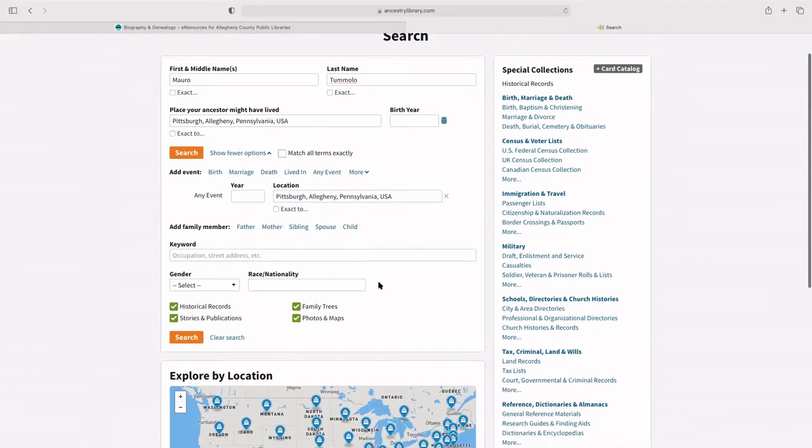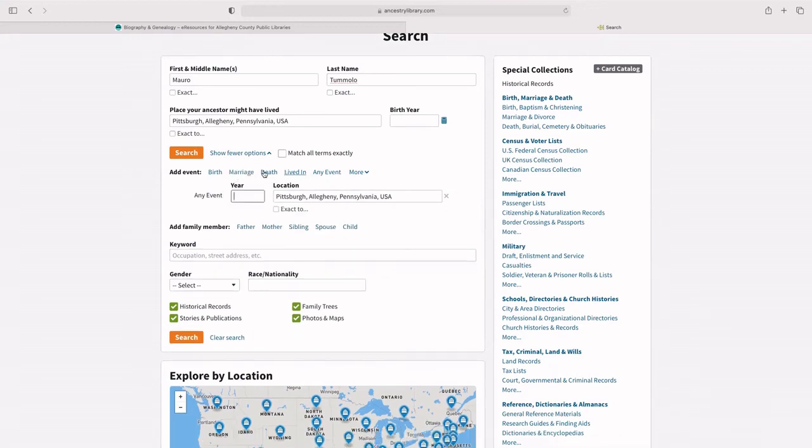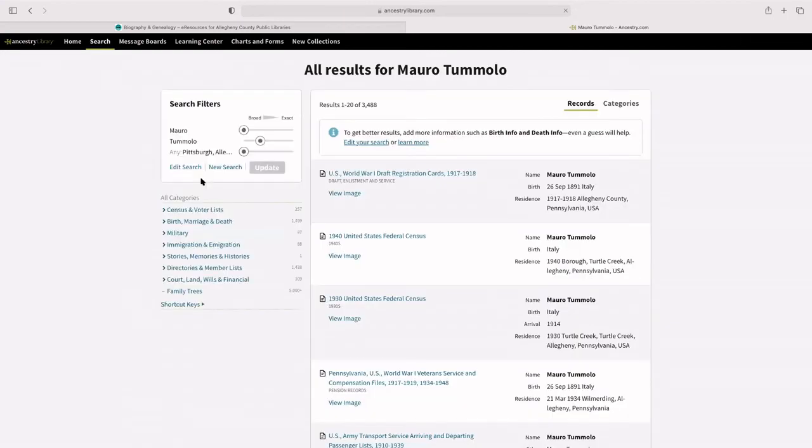However, if I wanted to, I could add an occupation. I could add a marriage. If we do some searching and figure out who he was married to, we can add that here. I could add a father, mother, sibling, spouse. So if you know someone's family, you can add that all here. So I'm just going to search for Mauro Tumolo in Pittsburgh, and we're going to see what comes up. This is a very uncommon name, so we're going to get some searches here.